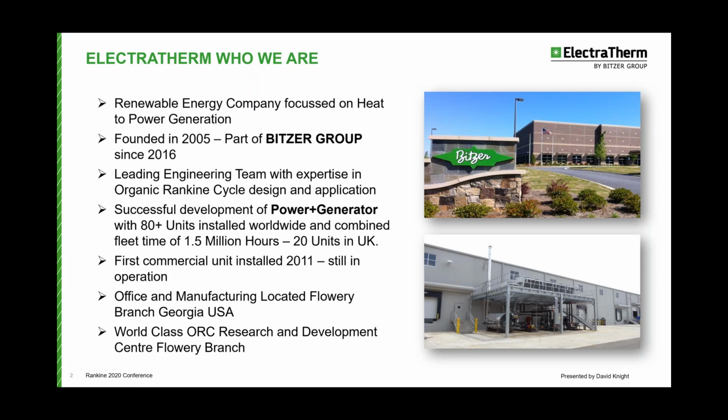Briefly, Electratherm is a renewable energy company focused on heat to power generation. We've successfully developed the Power Plus generator with 80 units installed worldwide, with 20 units here in the UK. Our first commercial unit was installed in 2011 and that unit is still in operation. Our office and manufacturing are located in Flowery Branch, Georgia, USA.